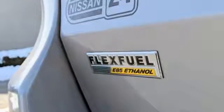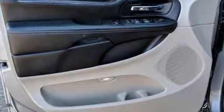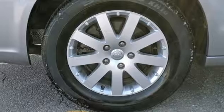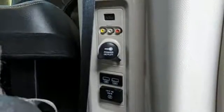Bluetooth wireless audio streaming. You connect with Bluetooth. Dual zone climate control. Auto dimming rearview mirror. AC power outlet. Leather bucket seats. Multi-speed automatic transmission. Aluminum wheels. Gas pressurized shocks. And power heated mirrors.